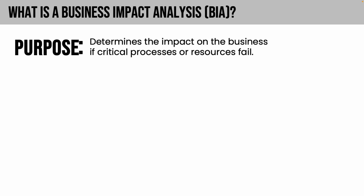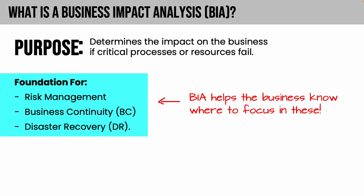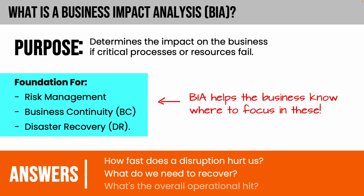Well, its purpose is to determine the impact on the business if critical processes or resources fail. And the BIA is going to be the foundation for our risk management, for our business continuity and disaster recovery planning. The BIA helps the business to know where to focus in planning their business continuity and disaster recovery. So it's going to give us some key answers. How fast does a disruption hurt us in a given system or service? What do we need to recover? And what's the overall operational hit.